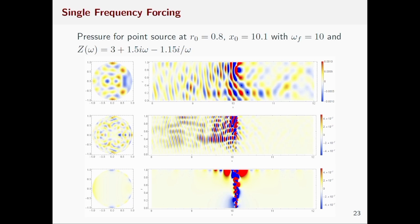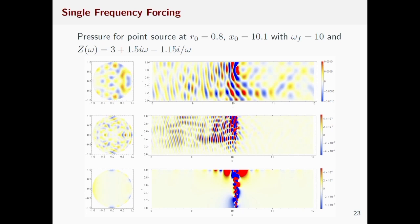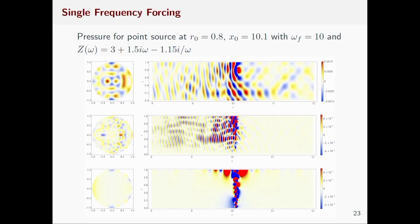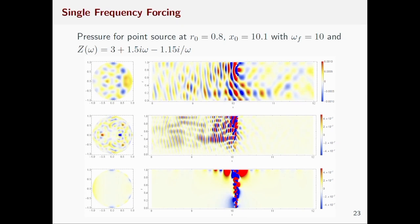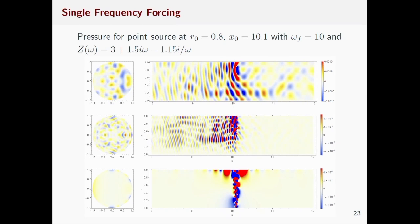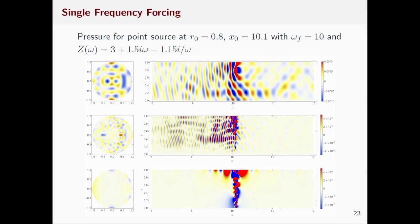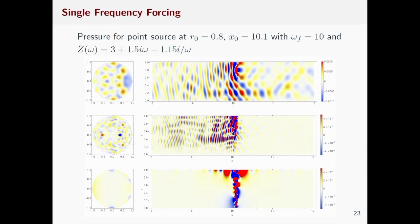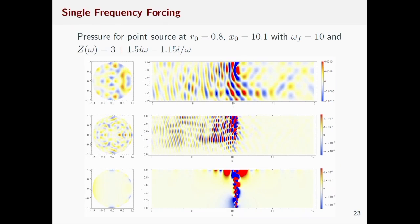So just to show some results for that, the top solution here is the linear acoustics. The middle solution is the nonlinear acoustics without the streaming terms, and the bottom is the nonlinear streaming terms. And we see here we don't have these rapid oscillations. We just have the acoustic streaming mainly localized near the wall. And obviously there's some discrepancy along the same line as the source, just because I've truncated my inversion series.